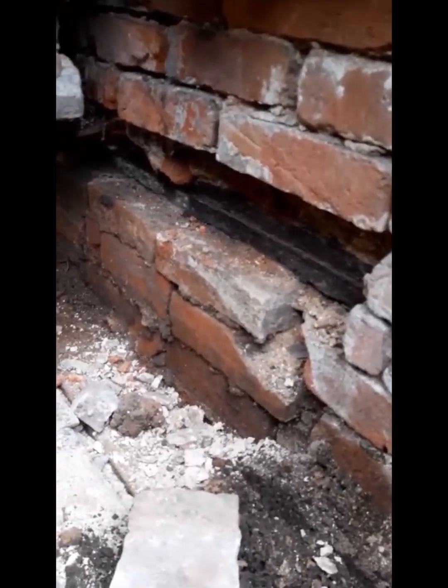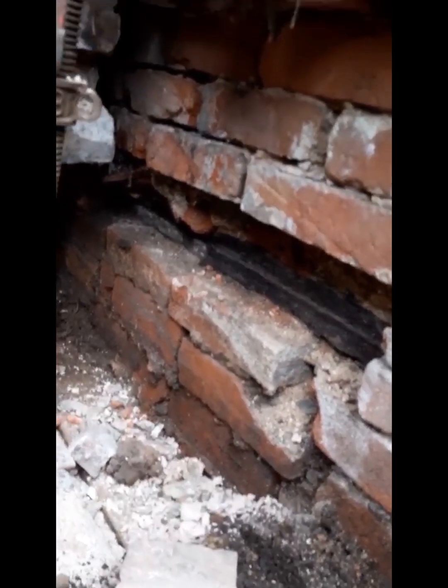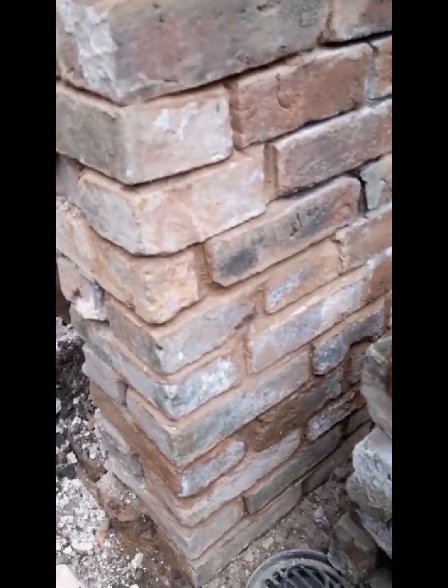And then in there, there's something like metal propping the wall up, with some very loose mortar on top of it. But we're still investigating to see the best way forward with it. And that was when we built that corner last week, so we've got the corner supported.